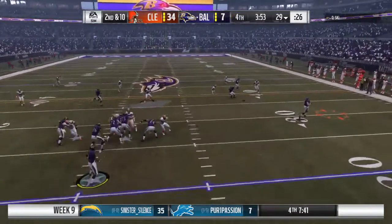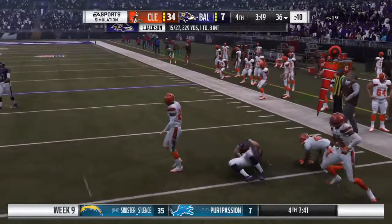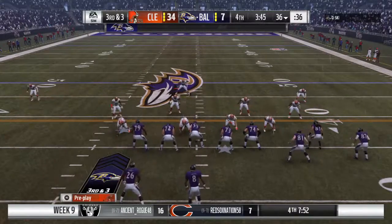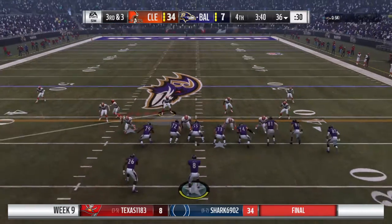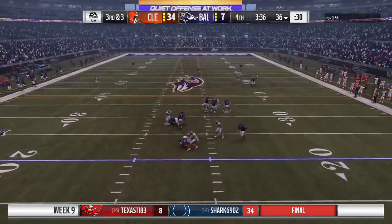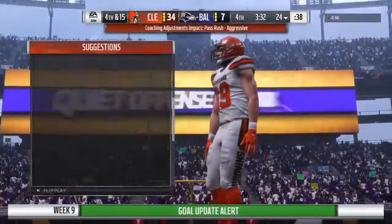Again on 2nd and 10, it's Jackson to the right side and complete to Hurst. And able to break 1 tackle, but then quickly brought down. But a nice little gain. The reception good for 7. It's 3rd down. Jackson looking to throw on 3rd. And the Browns pressure gets to him that time, and he's going to go down.